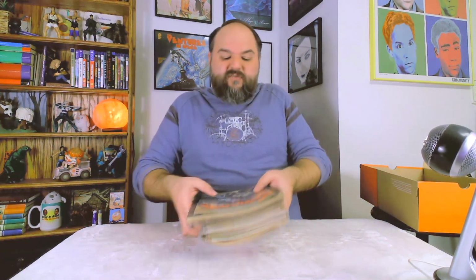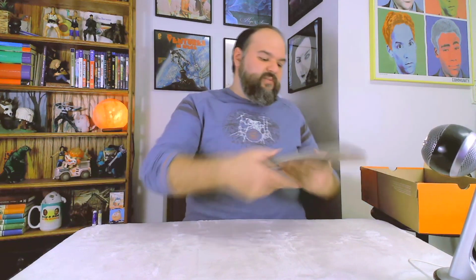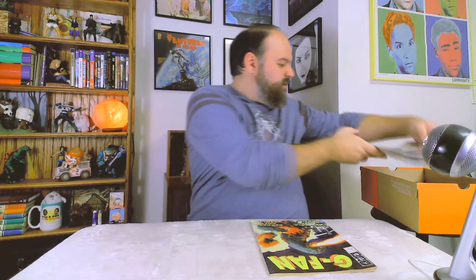I'm going to put them back in here for now, and then I have one other cool thing that I'm going to show everybody. Make sure they're all in there nice. Put the metal edges back. And the G fan on top.